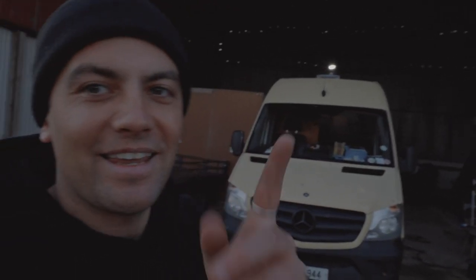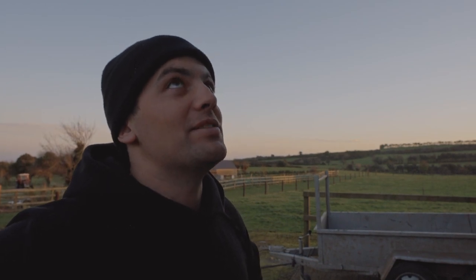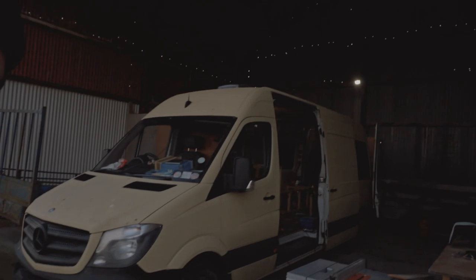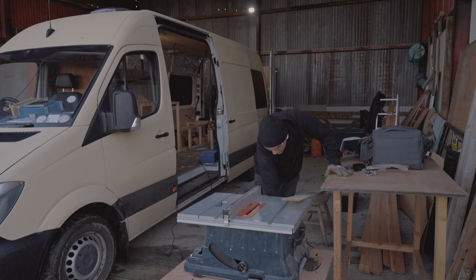And to maximise that time, I have organised this shed again, where I was painting the van. The van is still horrendously yellow, but it is going to be painted in the next couple of weeks. And yeah, big shout out to Bill, who owns this shed. He's really, really generous letting me use it again. So I'm gonna keep working here and get some tongue and groove going before the day is out.